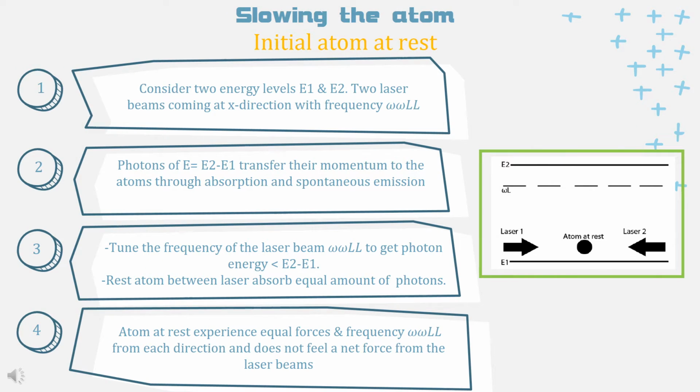Consider an atom initially at rest. For simplification, let the two energy levels of the atom be called E1 and E2, and the laser beams come from the negative and positive x directions with a frequency of omega L. Photons with energy equal to the difference in energy between E1 and E2 are most likely to transfer their momentum to the atom by way of absorption and spontaneous emission.